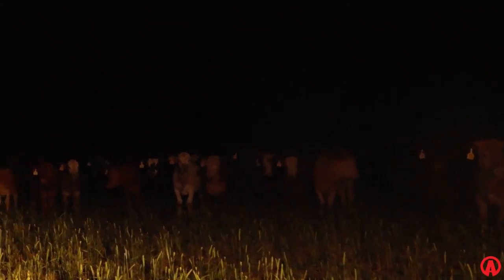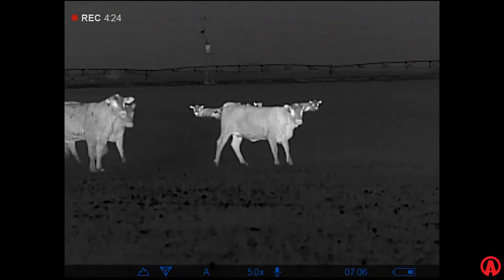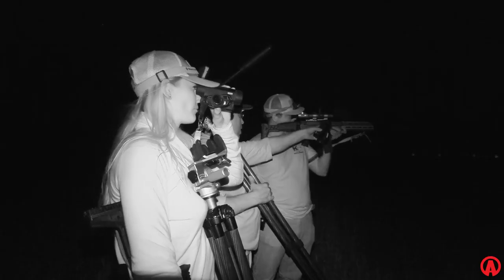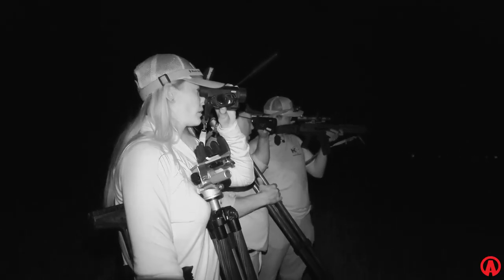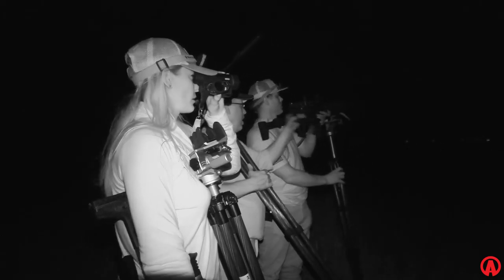To add an obstacle to the stalk, there was actually a few cows that were in the field. It's very common that you'll actually see hogs intermingled with the cows because they use them for protection. Those are cows. No, left more. Right towards those lights that way. Hold on a second.